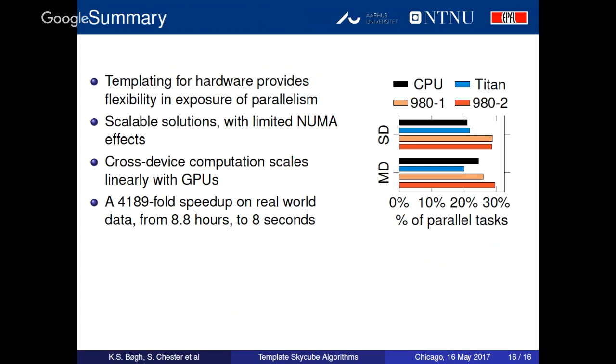Cool. I thought it was 25 minutes, not 20 minutes.